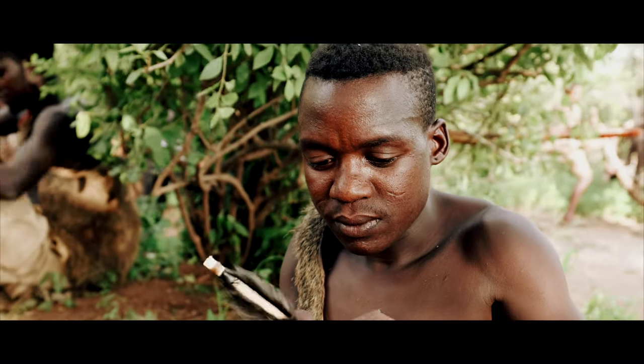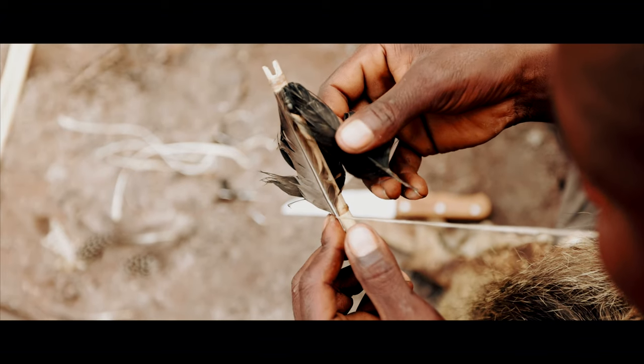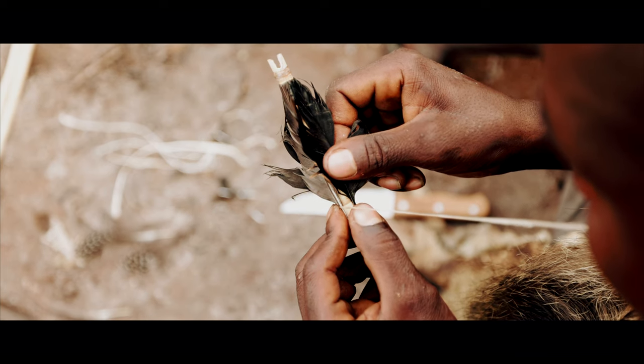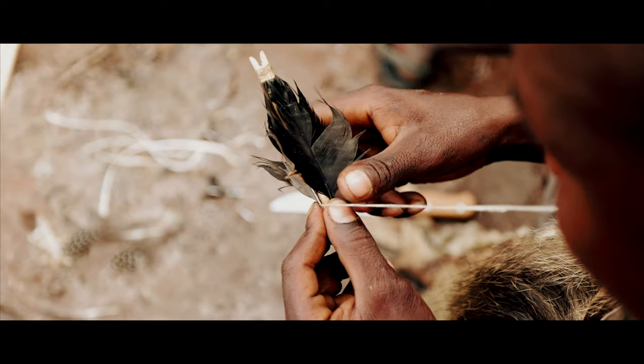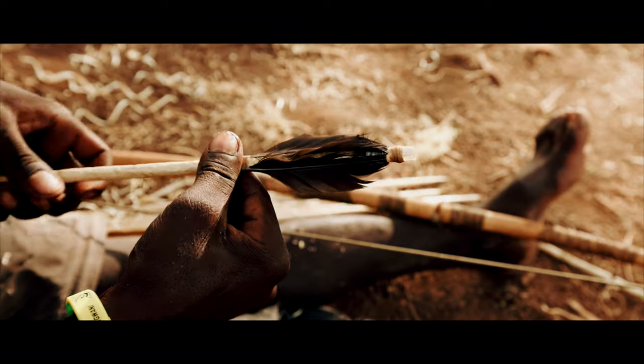As with all craftsmanship of this level, individuality is key, and each hunter has his own signature markings and methods that can identify his specific arrows. This will come in handy proving that your arrow is the one that brought down the bush pig for the entire camp to feast on, elevating you to hero status for the day.